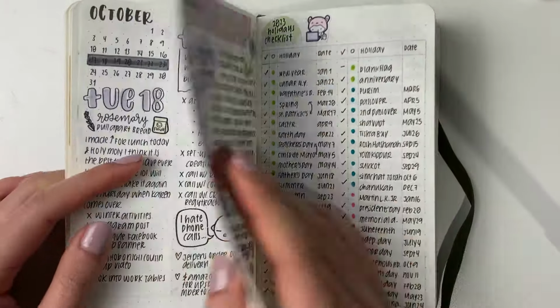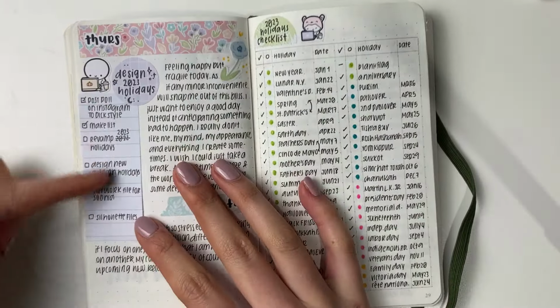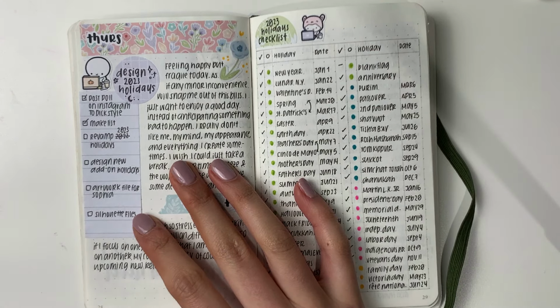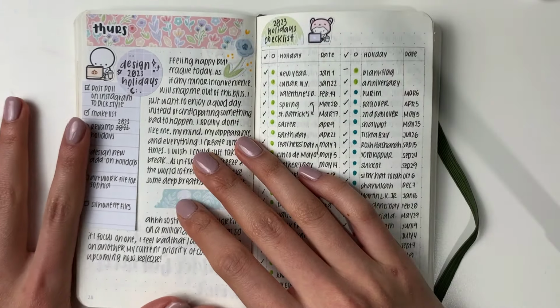Moving on, so this is the sticky note that's folded over, and I just conveniently used it as a checklist for this day, which I thought was really cool. Sorry, my mom just came up to ask a question.